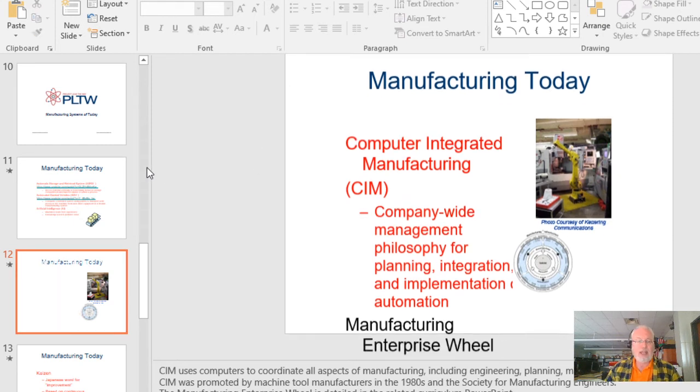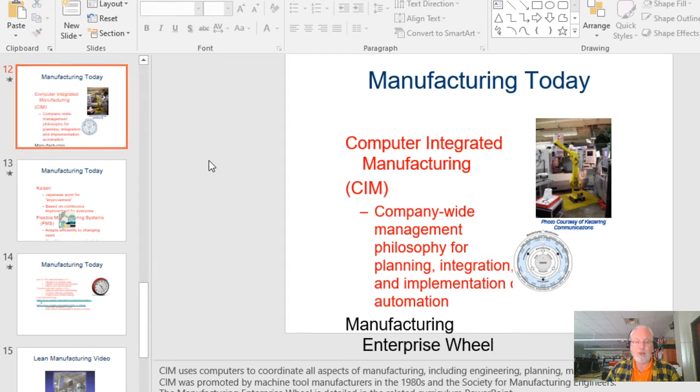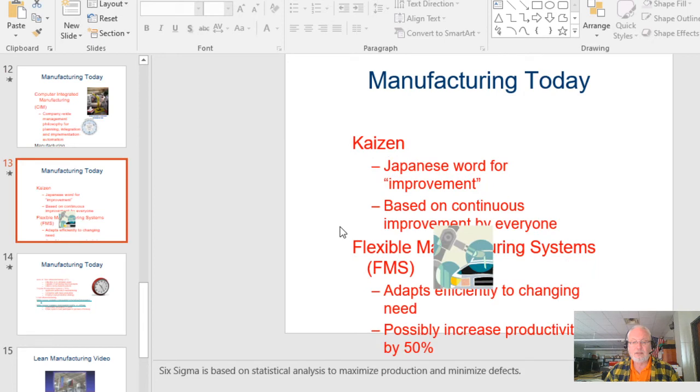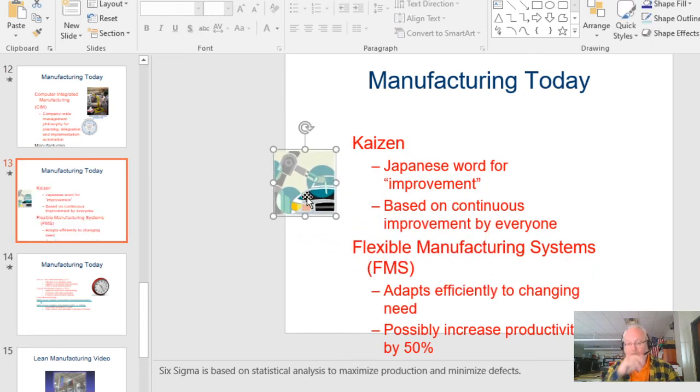Today, we have CIM, which stands for, as I hope you all realize now, Computer Integrated Manufacturing. I sometimes say machining, but it's Computer Integrated Manufacturing. It's really a company-wide management philosophy for planning, integrating, and the implementation of automation. Got these little things on here.